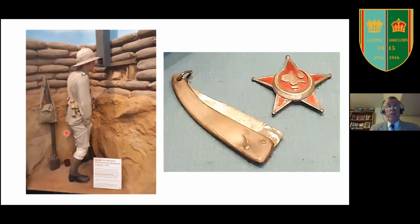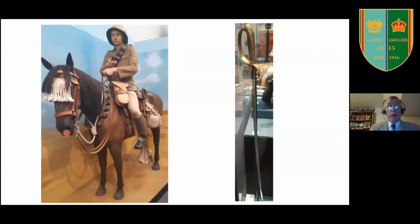And the City Museum has got a lot of artifacts about the regiment. It's a great museum, particularly if you have grandchildren. There's loads of them to do, but there's a couple of things: a Turkish medal there, a Turkish razor, and a trench diorama. And there you have the Yeomanry. I'm not sure whether the chap on the left is looking at his mobile phone or a compass. And there on the right-hand side, in the City Museum in Worcester, is a Turkish sabre.